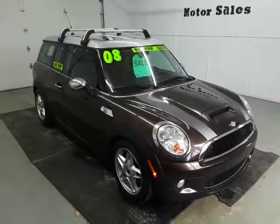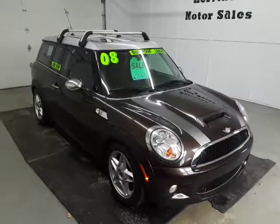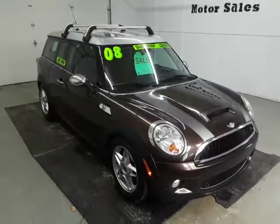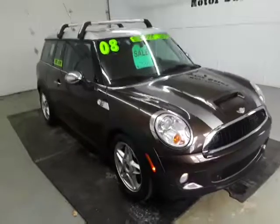All right, here today we got a 2008 Mini Cooper Clubman. It's the S model. It's got the four-cylinder turbo engine in it, automatic transmission, front-wheel drive, and 104,000 miles on this one.